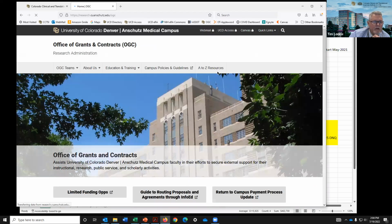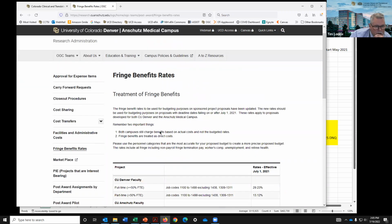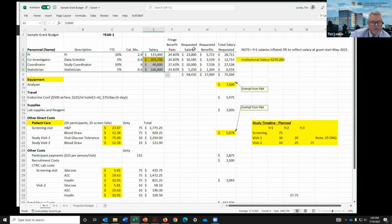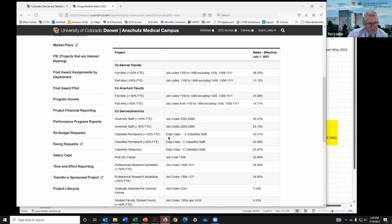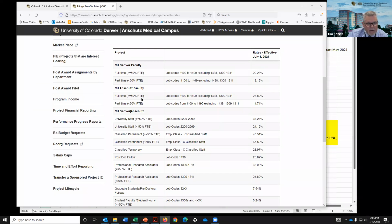Where is it? I have this OGC link. And every time I do a grant budget, I go here, to fringe benefits, and look at this table here, because these are the fringe benefit rates that you have to put into your budget. And it's by the type of appointment that somebody has. So there's the Denver campus, we're the Anschutz campus. We've got university staff, greater than 50%, less than 50%, and it tells you what professors, PRAs, full-time faculty up here, greater than 50%, less than. These are the percentages then that you plug in here.